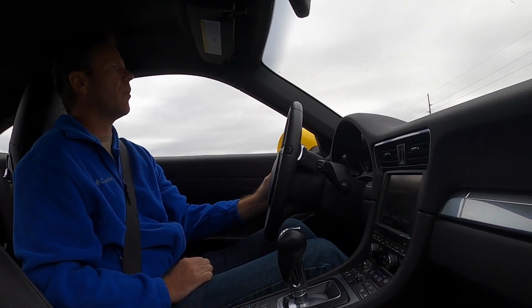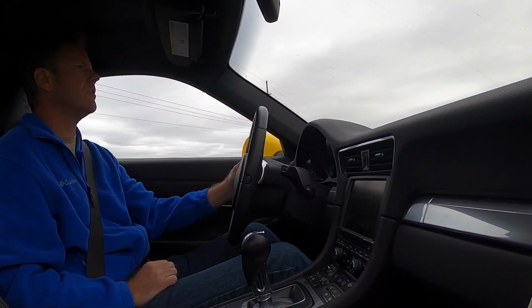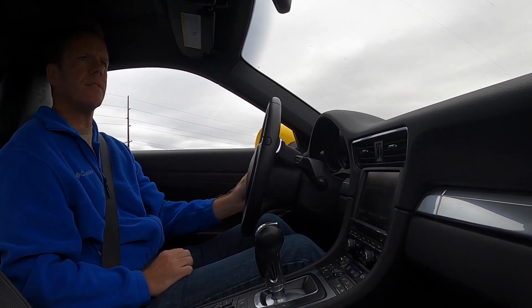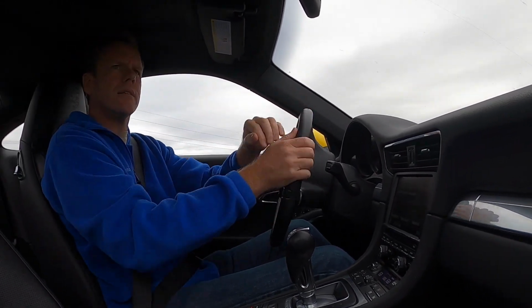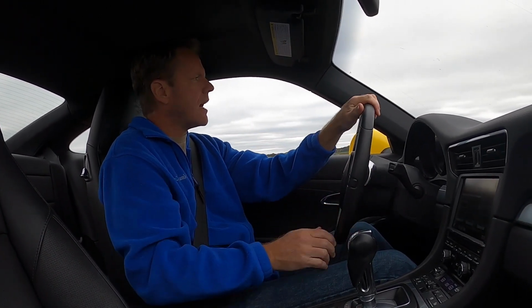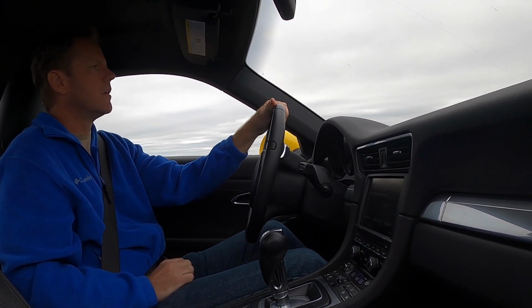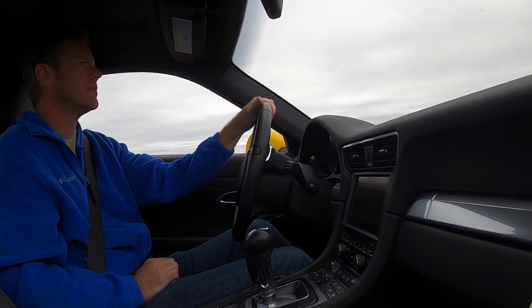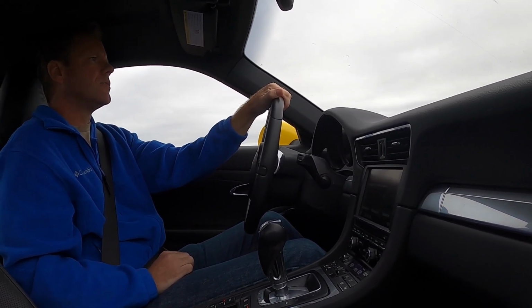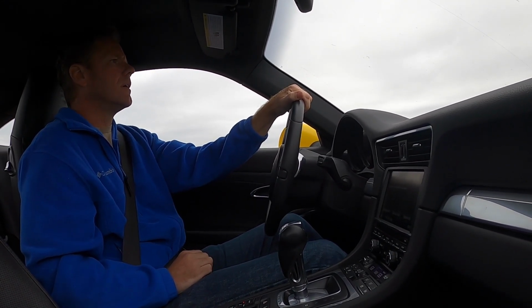So this has the 3.8 liter 400 horsepower engine. It's not scary fast, it's enough to entertain. It sounds great. It's not as fast as the newer turbocharged Carreras, but you do get that sound. You get that surge in power at the upper range on the tachometer.